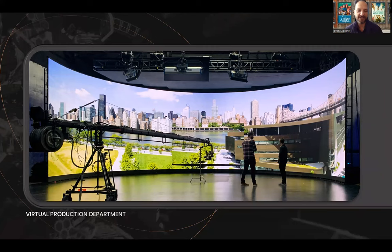And back to our virtual production department. This is our newest department. We've been really honing in on this for the past 2 years or so, working in Unreal Engine, working in Unity, a lot of really cool gaming software. Once it goes through that process of turning it into a realistic landscape with realistic movement, we are then able to project it onto LED panel wraparound walls.